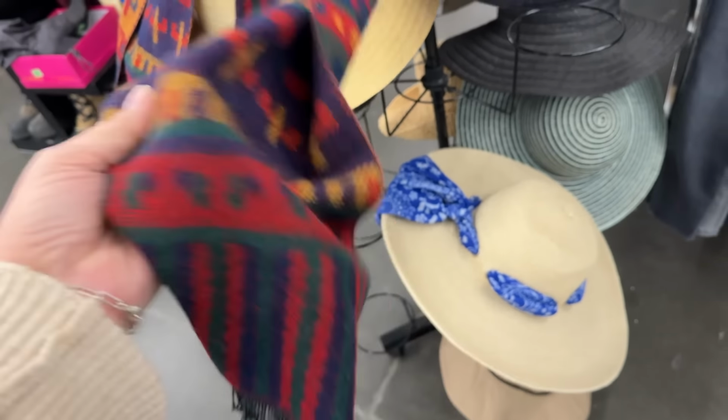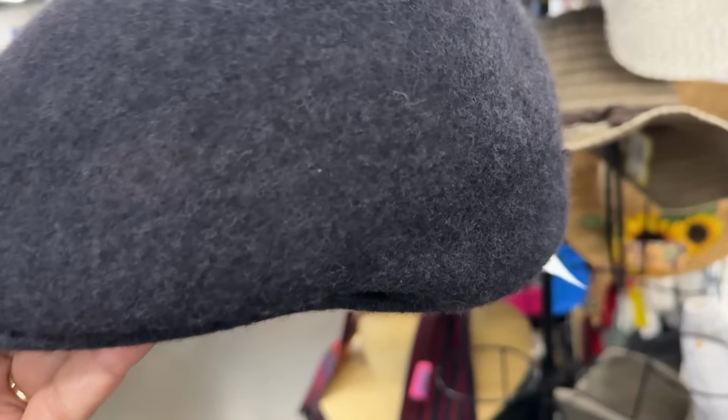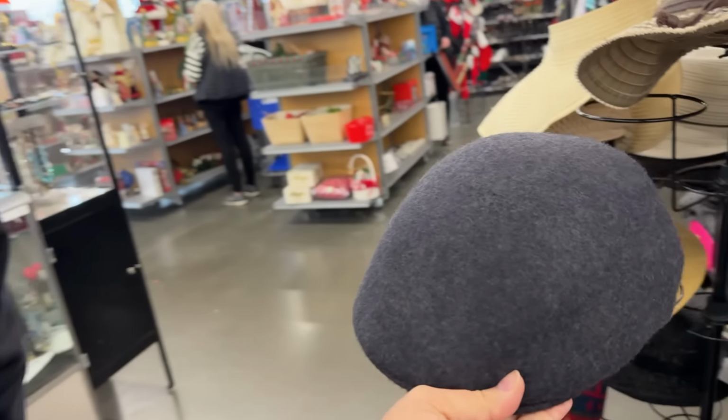It's kind of a cool print, a little pattern on it. Acrylic. Need a little cap? I don't think that would work. I can't see you in a cap like that. No. I kind of want to though.